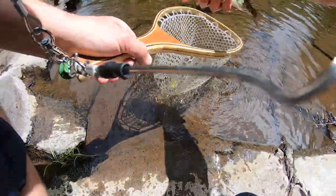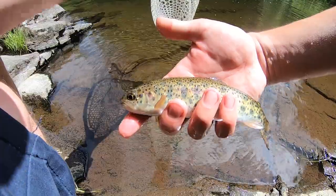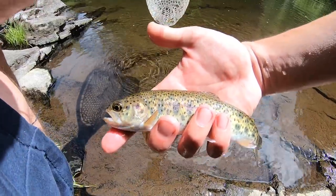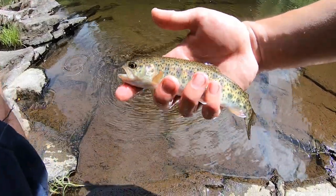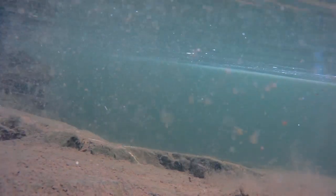Which isn't saying much, but the guy's definitely 8 inches, but he's such a small little guy, I don't want to eat him. Look at that. Look at those gorgeous colors. He was just hiding on the bottom. Beautiful fish. Off he goes. Gorgeous little fish.